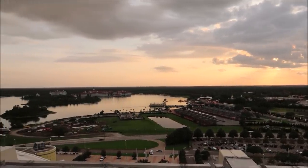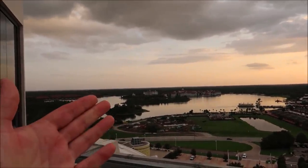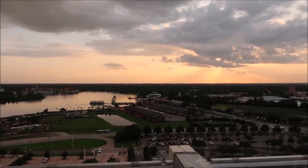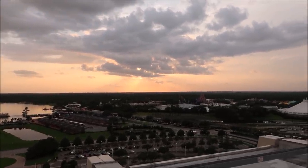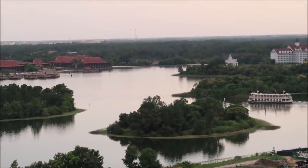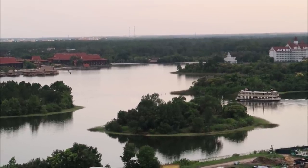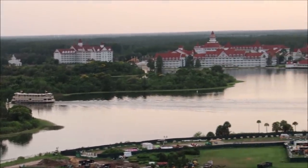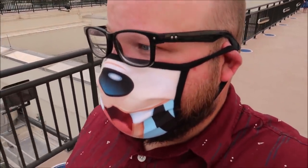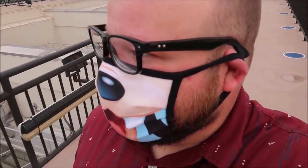Man, what a beautiful view. This is why I love the California Grill. The Grand Floridian right there, the Polynesian right there. It's beautiful. It really is. Look at the ferry boat out on Bay Lake, or actually it's on the Seven Seas Lagoon heading to Bay Lake. Oh man, this is great. I'm definitely going to come back out here once it gets a little bit darker after dinner, because I just want to see Magic Kingdom all lit up. It would be my first time.